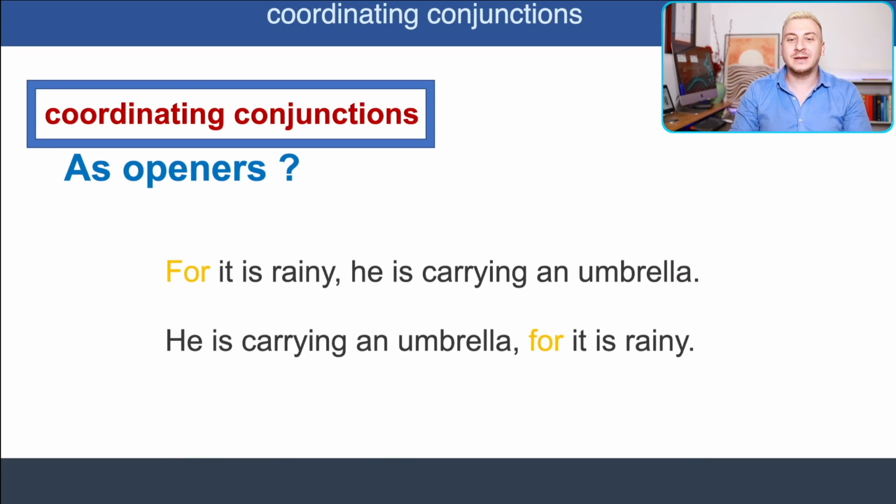For it's raining, he is carrying an umbrella. In this example, for is a coordinating conjunction and it should be placed in the middle of a sentence. He is carrying an umbrella, for it's raining. Right, so in this example, for means because. He's carrying an umbrella, comma, for it's raining.